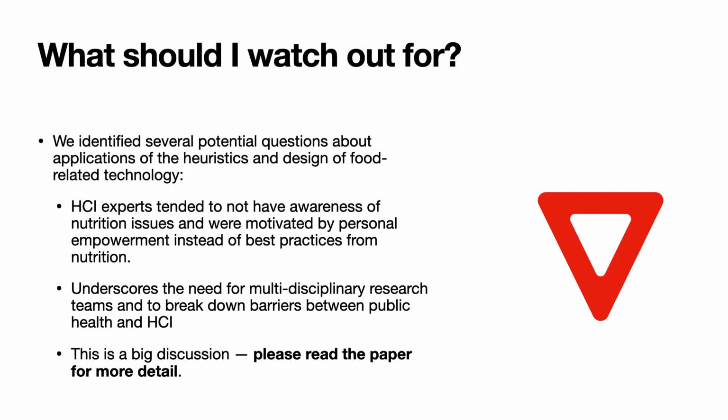We also identified some potential questions about applications of the heuristics and the design of food-related technology. So HCI experts tended to not have an awareness of the nutrition issues that went into the thinking behind the heuristics, and they were often motivated by personal empowerment rather than the best practices from the nutrition science literature. And we feel that this underscores the need for multidisciplinary research teams and to break down barriers between public health and HCI. This is a big discussion. We don't have time for it in this video, but we do have an extended version in the paper, and we would encourage you to take a look there.